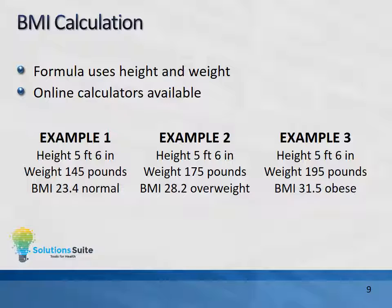As I said earlier, research has shown that a BMI outside of the normal range is associated with a higher risk of several diseases or health problems.